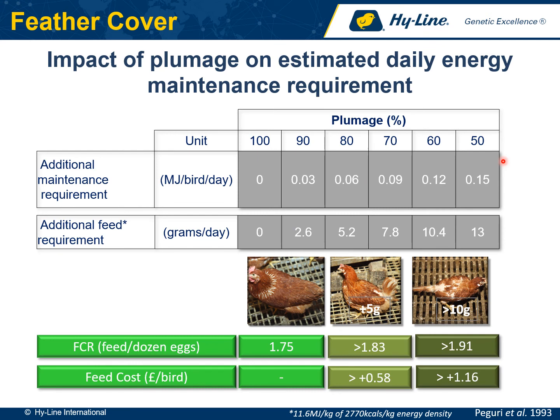This shows the impact of the degree of feather cover on estimated energy maintenance requirements by the bird. As the degree of plumage decreases, given here as a percentage of a bird with 100% feather cover, the bird's maintenance requirements increase. So as feather loss increases, feed intake is also expected to increase by up to 10 to 13 grams per bird per day of additional feed at 50% feather loss. From an FCR point of view, this is very significant.